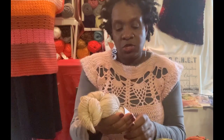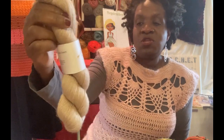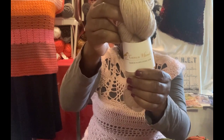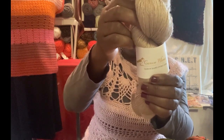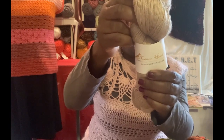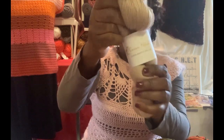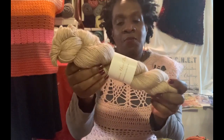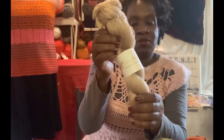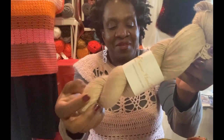Some other yarns that I purchased, this one came from the Cannon hand dyes. This one I couldn't pass up. This was 80% baby camel and 80% silk. That's weird. Usually 100%, but that comes over 100. So this was 486 yards. And I just love it. It's called Champagne in the Desert. And I just love the colors.